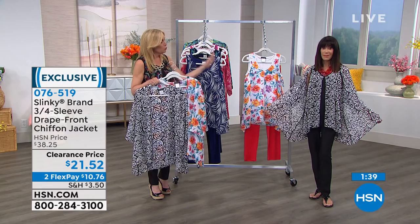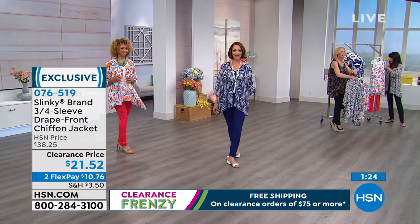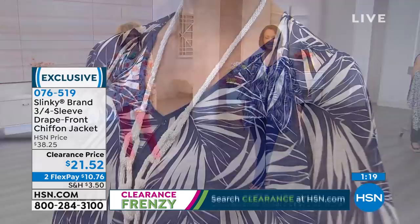It really is. What I love is that beautiful drape front with the shark bite hem that follows the shark bite hem of the today special. It gives a beautiful twin set look. The shoulder is nice and roomy. You have lots of room around the muscle, the sleeve opening. It feels like a feather over your shoulders. It's so lightweight and effortless and soft.